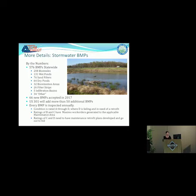Every year, the BMPs are inspected and rated A through D, where D is a failing facility. Ratings of B and C have maintenance work orders that are generated that go right to our maintenance yards for repairs. And then ratings of C or D have maintenance retrofit plans that get developed and then go out to bid. And yes, I do have C in there twice. That's on purpose. It depends on the level of C, whether it goes to our maintenance yards or gets contracted out.